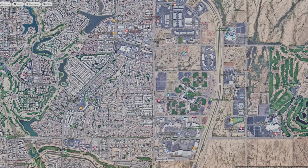Yep, and I don't want to forget the Butterfly Wonderland and the museum up there as well, which is the largest aquarium in the Southwest. The Butterfly Wonderland is also a nice little spot where you can go in and have the butterflies fly around you.